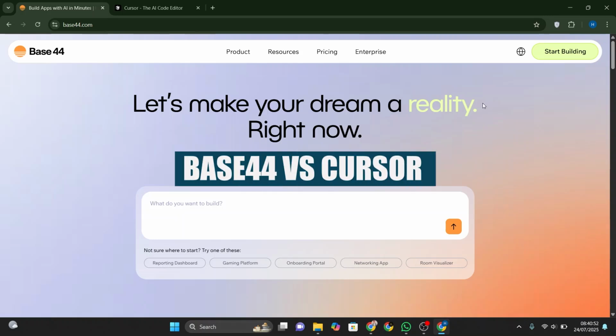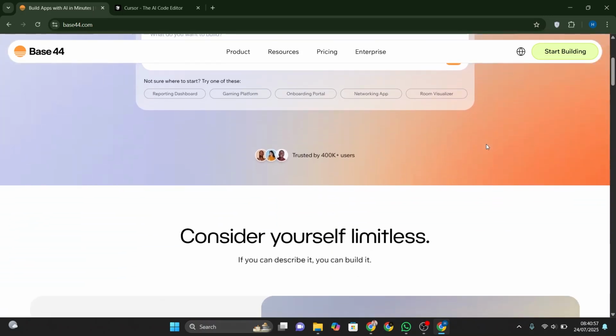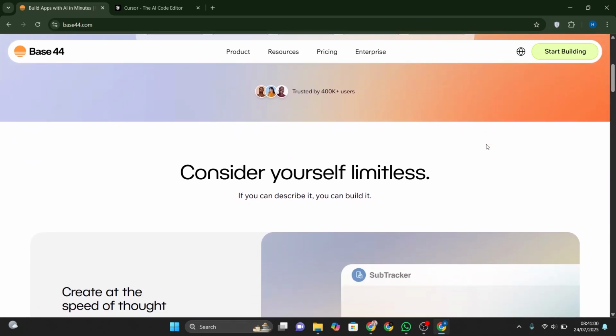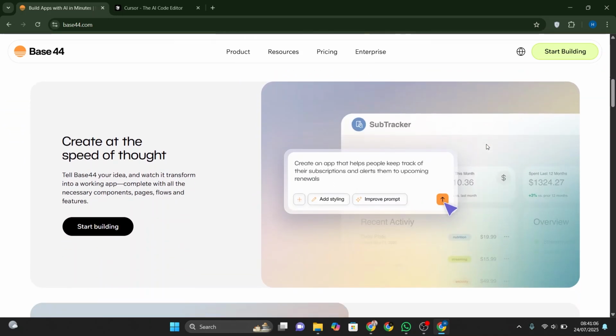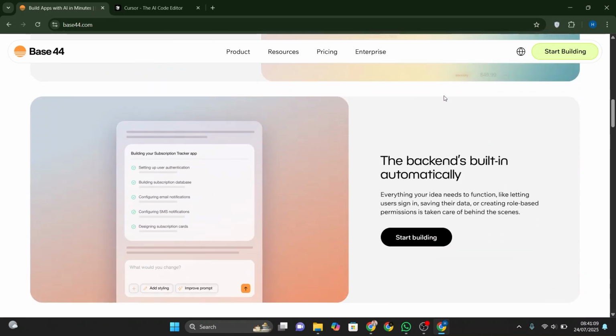Hello everyone, in this video I will compare Base44 and Cursor. Base44 and Cursor are both AI coding assistants, but they shine in different ways depending on what you're looking for: team collaboration, IDE integration, or autonomy in coding tasks.